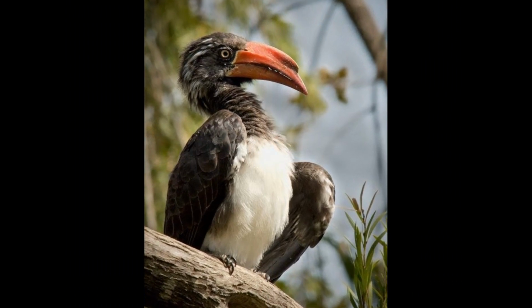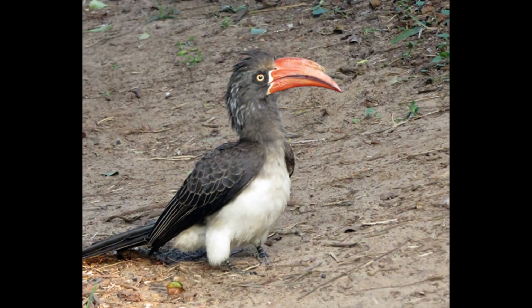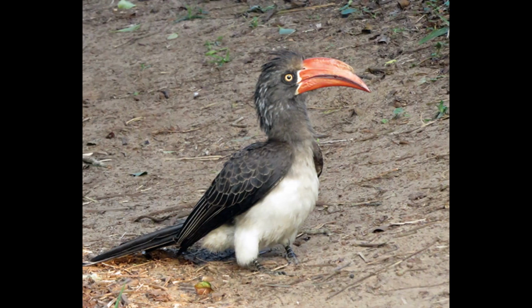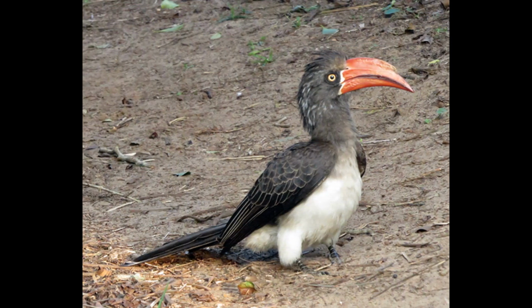Some hornbill species, including the crowned hornbill, play a role in seed dispersal. After consuming fruits, they may excrete seeds in different locations, contributing to the spread of plant species. Berries and small plants may also be part of the crowned hornbill's diet, especially if they provide nutritional value.